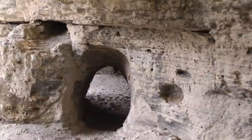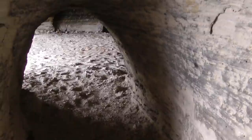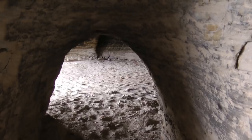But look at this over here. Look at this interconnecting chamber right here. Shall we go through it? Shall we try to squeeze through the portal of life over here? My goodness, I don't know. My bones are aching and I'm getting a little old to do this. I'll leave that for the youngsters. Let's go out here and see if we can go around to the next chamber.